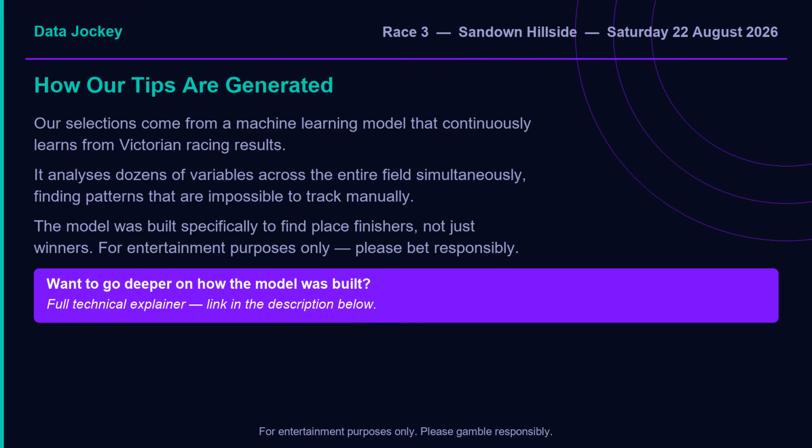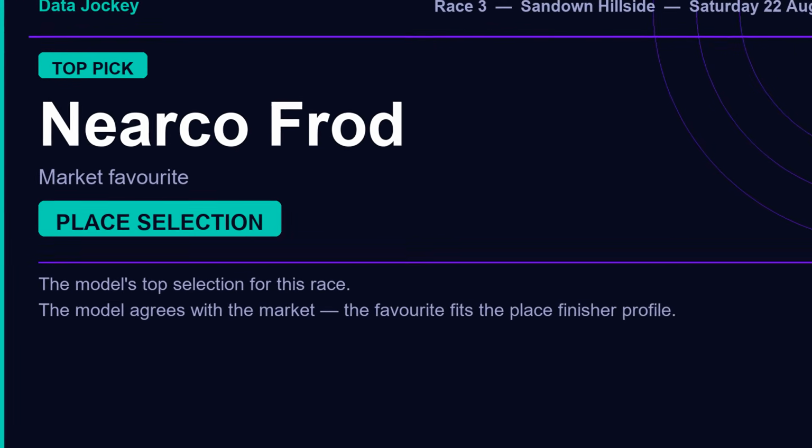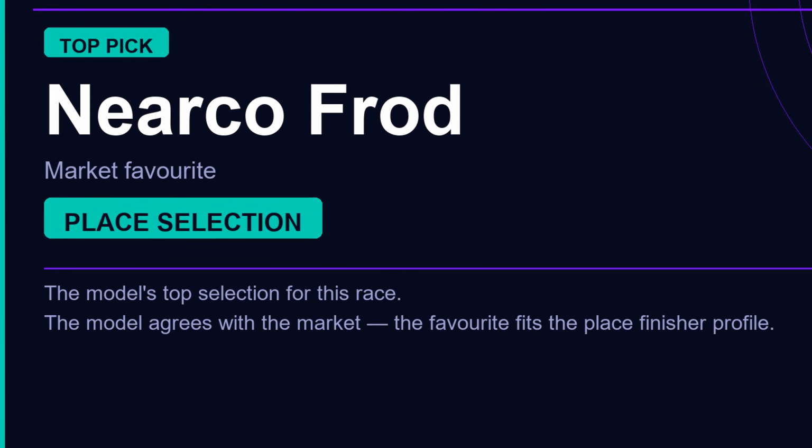Right now, though, Race 3 is the focus, and the model has a strong view worth walking through. Let us get into it. Pick 1, the model's top selection for Race 3, Nearco Frode, the market favorite. Now this is interesting, and it does not happen every race. The model is agreeing with the market here.